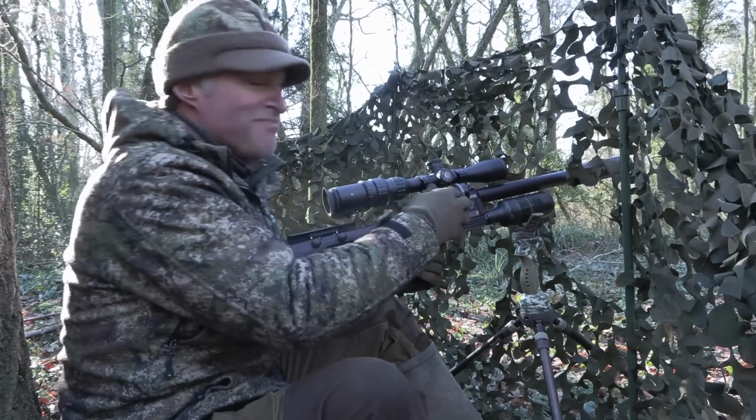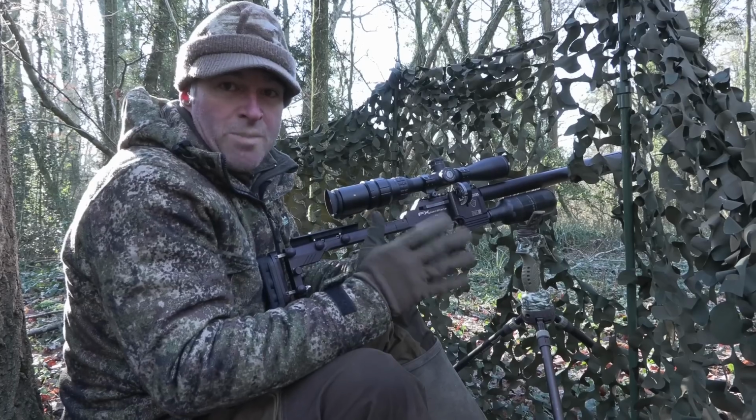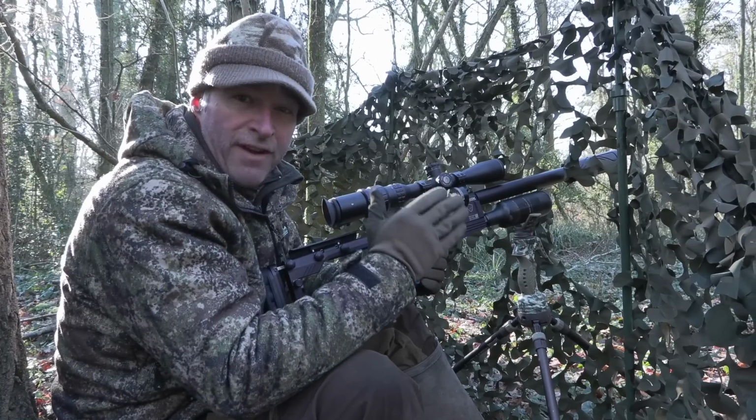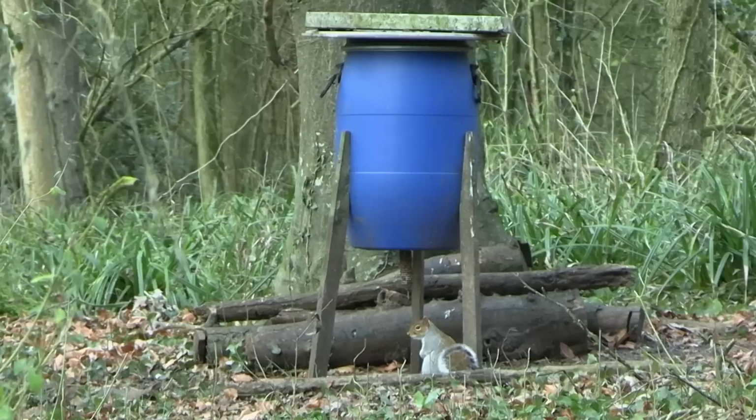Well, that's us off the mark. I don't want to talk too much, obviously, because I don't want to put the squirrels on edge, but I've got to say, this feeder tends to be a real hotspot. Now, year after year, it just pulls in the grey squirrels.